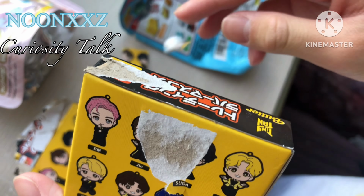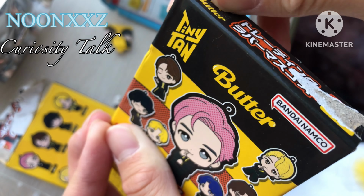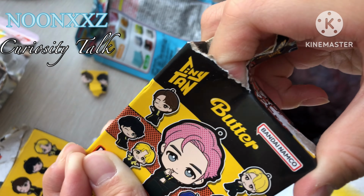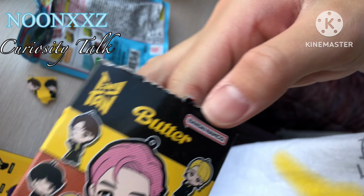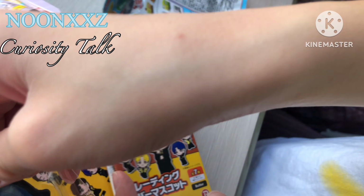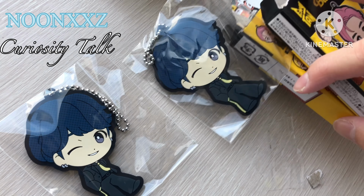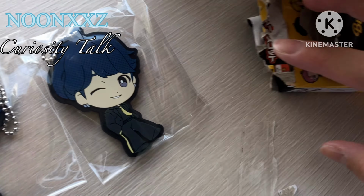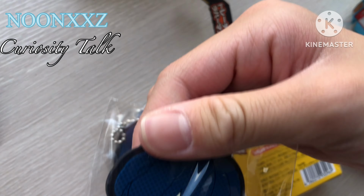I have no idea how to do this. I think we need scissors. You want me to do it? It's okay. I think we need scissors for this, but it's fine. So I opened it and, okay, we got the same one. You picked the same one. I picked it off the shelf, so I picked the same one. Okay, we're not getting another. We only get one character. That's pretty cool, right? Yeah, it's fine.